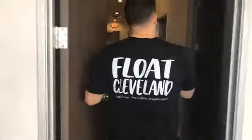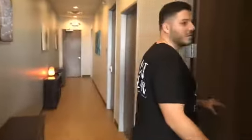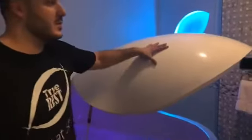Let's go check it out. So we are going to our suite. So we do have 6 private suites here. You get your own private suite. Each suite does have your shower and float pod. Great.